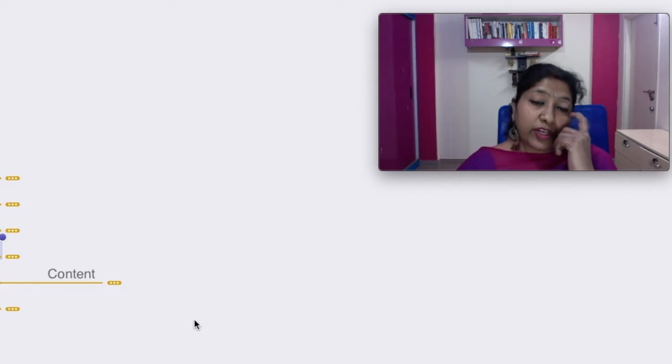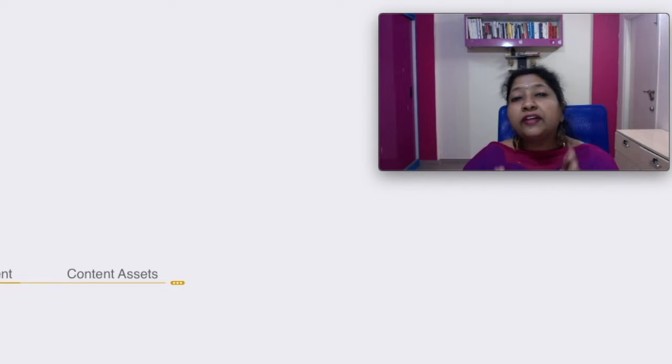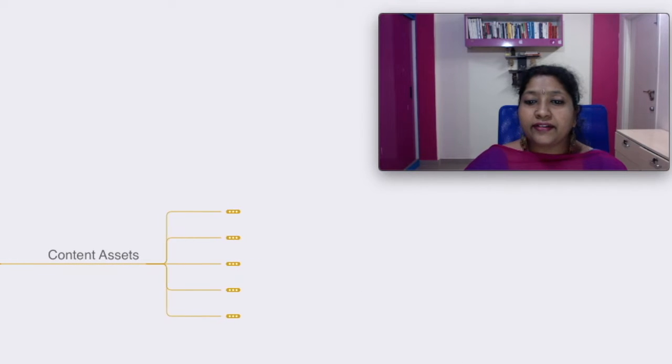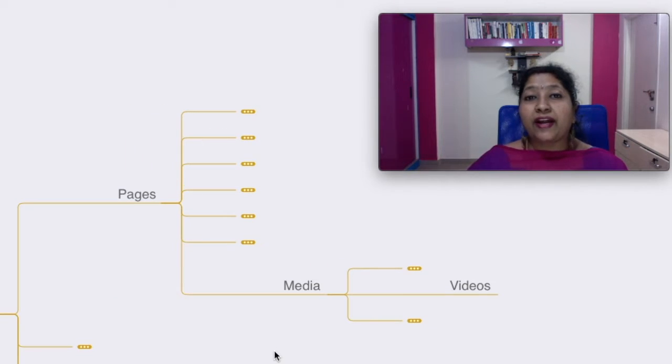The next thing you have to keep in mind is content. The content that you are putting, all these activities, your logo becomes your digital asset. Your website is your digital asset. The content that you put in the website, it can be your photos, your videos, all those activities is your asset. So what are all the content assets that you can build right now? You can have pages, the important pages that you must have in your website.